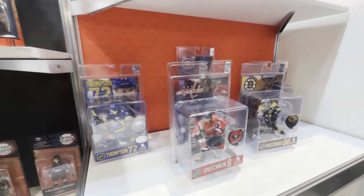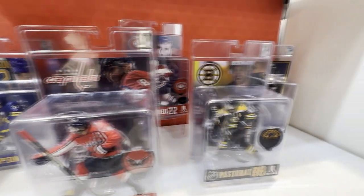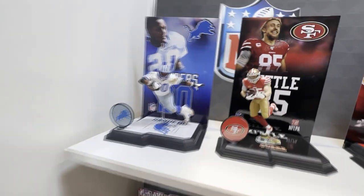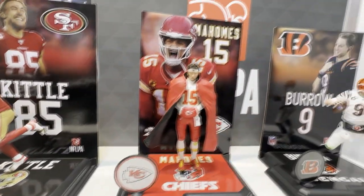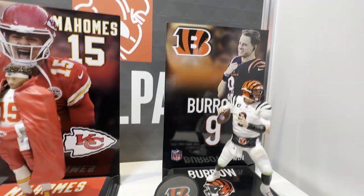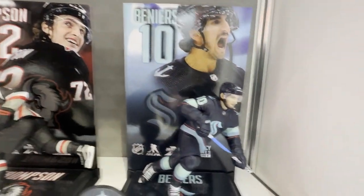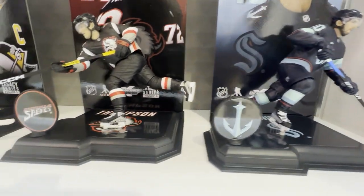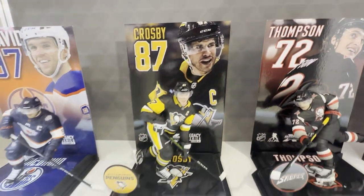And then sports is returning. Sports picks here at McFarlane Toys. Obviously, we have a rich sports history. We're starting with the NHL and the NFL on the other wall here. So you can see classic characters like Barry Sanders and the newest icons like Kittle and Patrick Mahomes and Burrow. Lots of richness to come. Each figure comes with a sports icon on that circular base, the logo, the name, and then that great backer card to really build out a nice display piece.